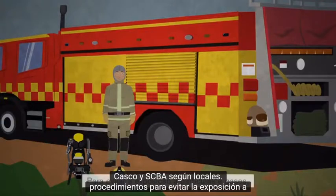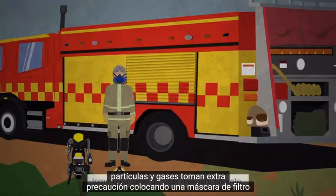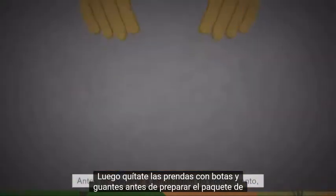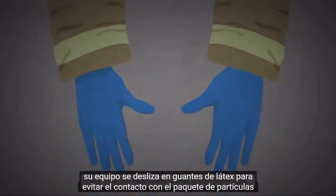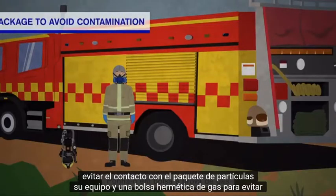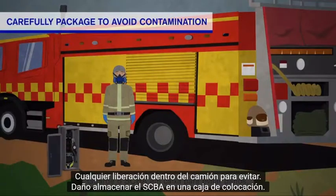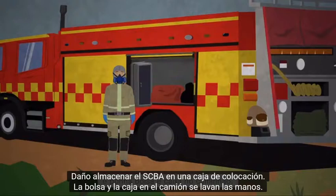To avoid being exposed to particles and gases, take extra precaution by putting on a filter mask. Then doff your garments with boots and gloves. Before preparing the package of your equipment, slip on latex gloves to avoid contact with particles. Package your gear in a gas-tight bag to avoid any release inside the truck. To avoid damage, store the SCBA in a box, placing the bag and box in the truck.